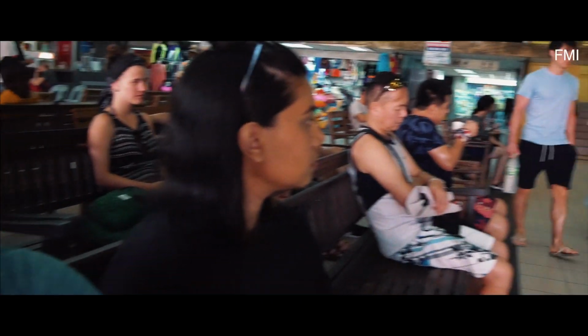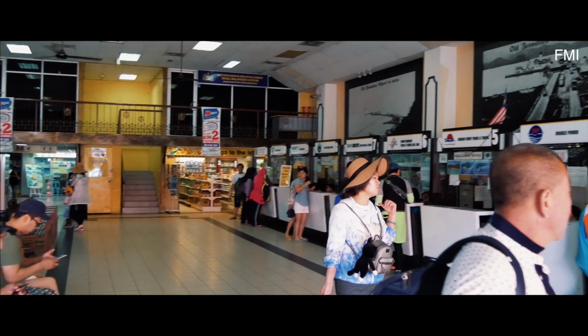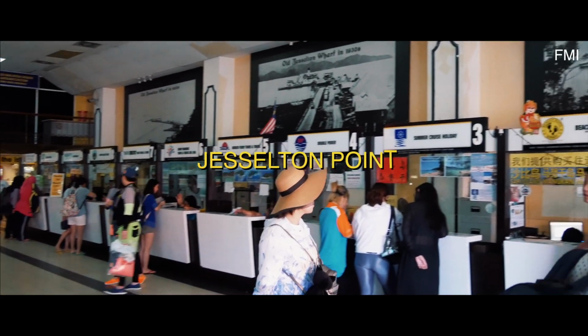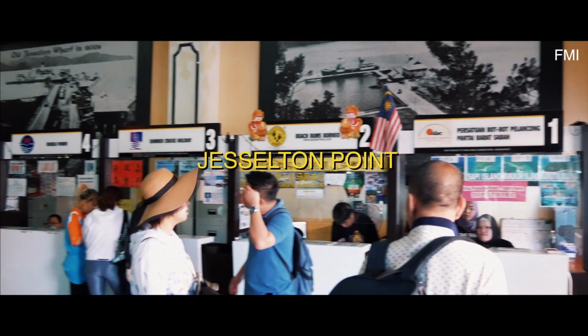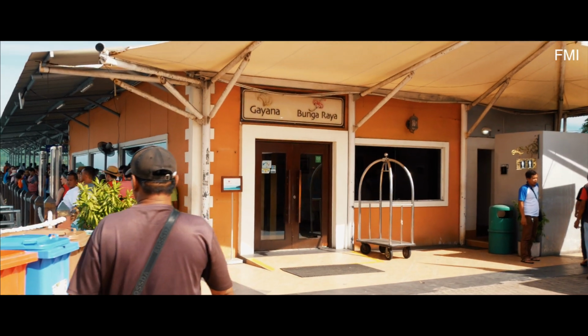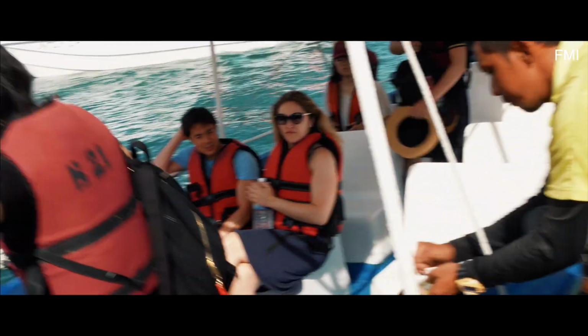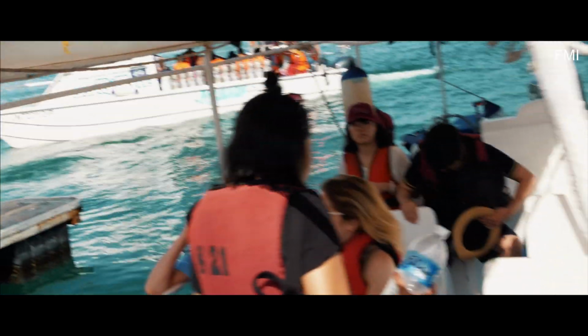So we're at the jetty right now, waiting for our boat to arrive, and this is where you should buy your tickets from. Before you can even jump on a boat, you need to buy tickets, and to get tickets you need to go to the Jesselton Point Marina, where they have several counters from different companies. They all offer pretty much similar prices, and they offer single island tickets or multiple island tickets. We chose to get the multiple island tickets because it worked out slightly cheaper.